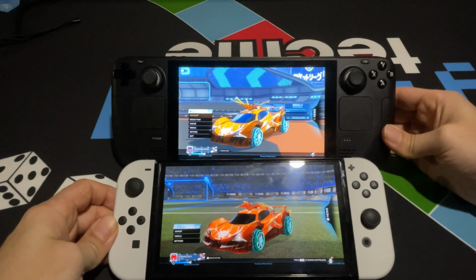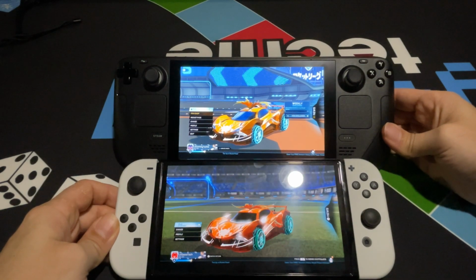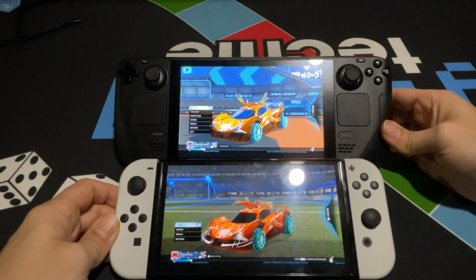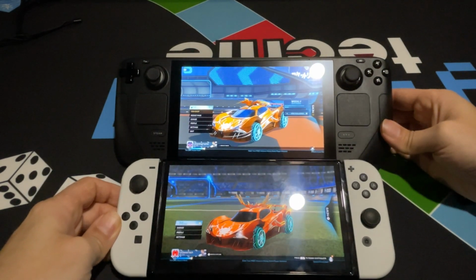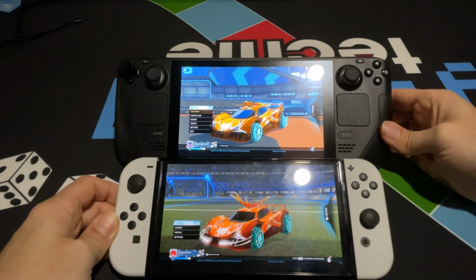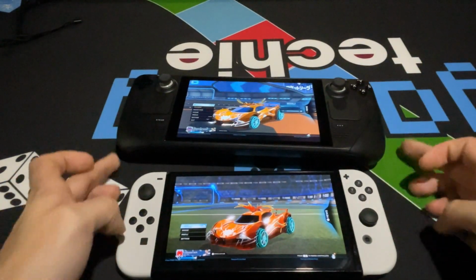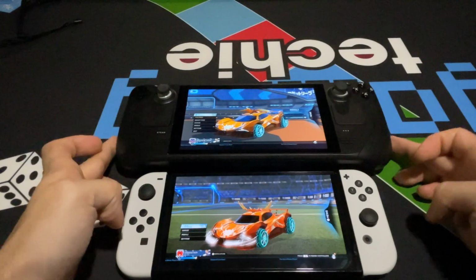And yeah, there's no denying that the OLED screen on the Switch is definitely better than what you would get on the Steam Deck. But I'll say again, that doesn't make the Steam Deck bad. If you didn't have these side by side and never saw an OLED, you probably wouldn't even notice, because obviously this car is still orange on the Steam Deck. It's just not as vibrant as what an OLED screen will get you.